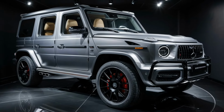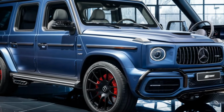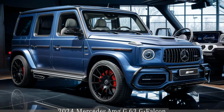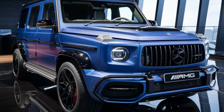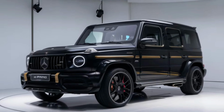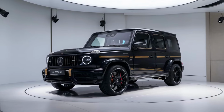The G-Falcon retains the iconic G-Class silhouette, a testament to its enduring design. The 2024 model introduces subtle yet impactful changes, with minor cladding enhancements to improve airflow and new wheel designs that add a modern touch to its classic look. The G63's presence is as commanding as ever, with its bold lines and assertive stance.